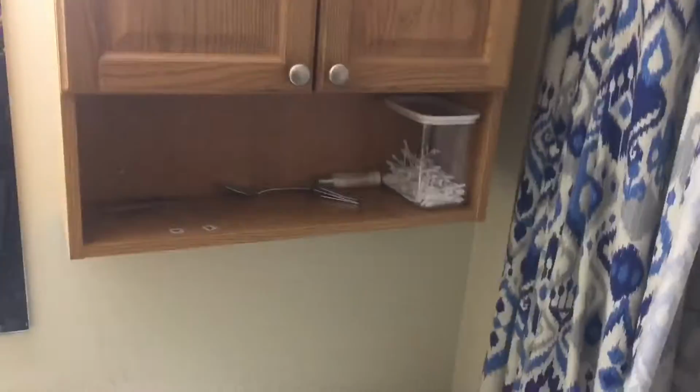We got overflow piling up in the hallway here. Garbage can, like, there's a lot we gotta do. We gotta make that look all nice and fancy. Put some cool decorative shit in there.